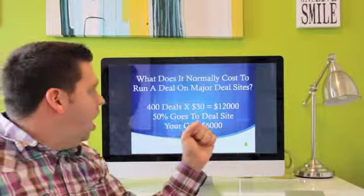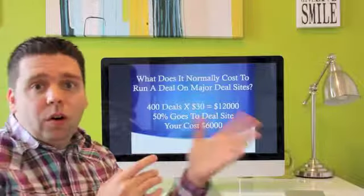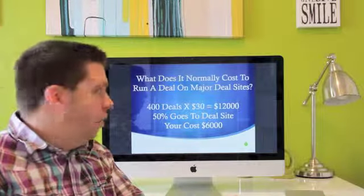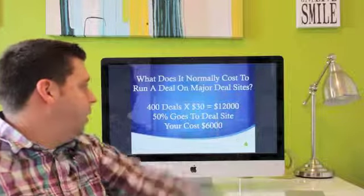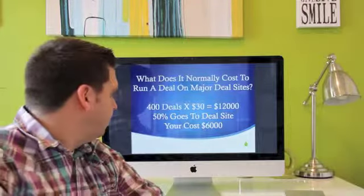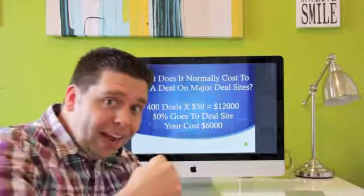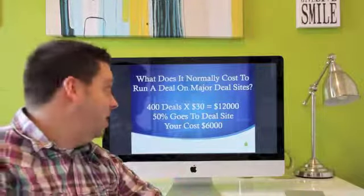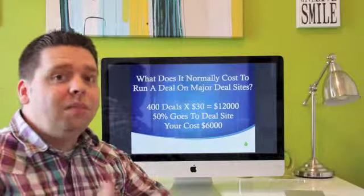So what does it normally cost to run a deal on a major deal site? And pause right here, guys. This is where you would take out their deal that they did, and you would look at the numbers and say, listen, you got 400 deals at $30. That's $12,000. So 50% goes to your deal site. Your cost here is $6,000. This is where you need to really emphasize on this slide. This is where the pain sort of comes in, and you say, listen, this is costing you a fortune. Plus, you had to discount your food by 50% as well, right? So this is where you can really play this up.